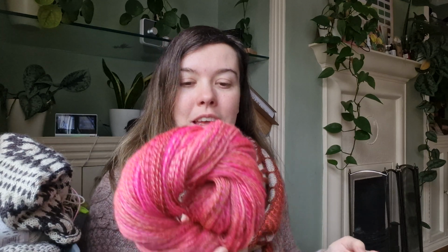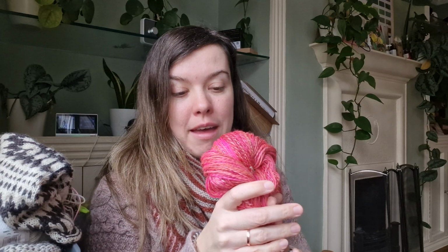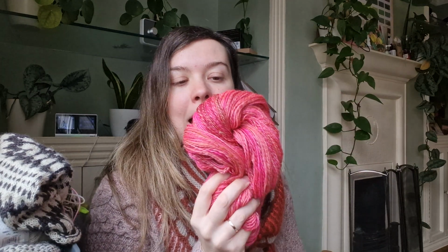And how does this tie into my acquisitions? Well, this is a fingering weight, almost a fingering weight to be fair. This is, I think, 380 meters, just in case you were interested. And I went to Make Joy last Saturday, which was a yarn show in Woolwich in London. And I found out about this very last minute and convinced my colleague to go with me, who's also a knitter. So we went down and it was so fun.